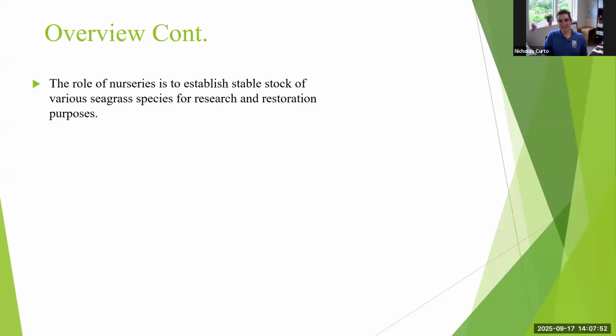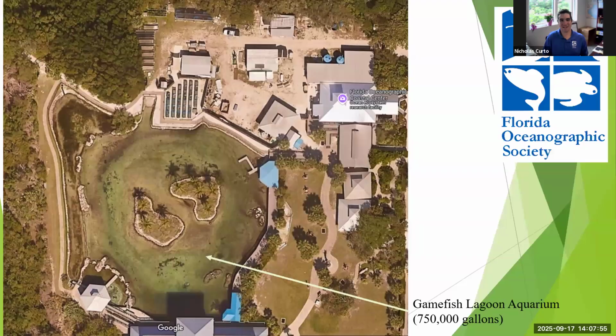So with that in mind, I will actually dive into Florida Oceanographic. So I'm going to actually show you what our facility looks like. For those who have not been here, I highly recommend that you do please come. We have a variety of different habitats and frames that you're able to learn a whole ton from. And one of these spaces that I'll be focusing on in great detail will be our Gamefish Lagoon Aquarium. So this space is this big pond area that you see here. It is a 750,000 gallon aquarium that's fed by fresh salt water from the Atlantic Ocean from an inflow pipe. So the water enters this space and flows in a counterclockwise direction, and this is important because this is where we get our water for our seagrass spaces.